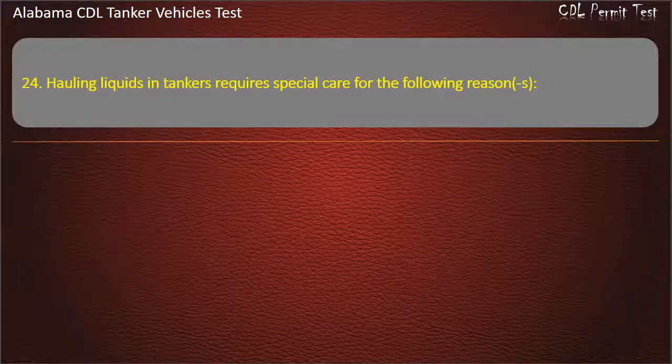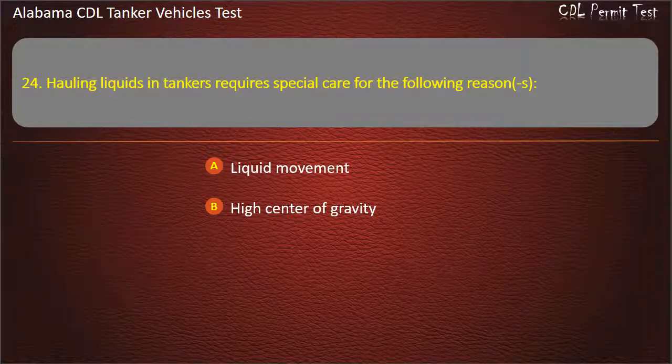Question 24. Hauling liquids in tankers requires special care for the following reasons. Liquid movement. High center of gravity. Both of these answers are correct. Answer. Both of these answers are correct.